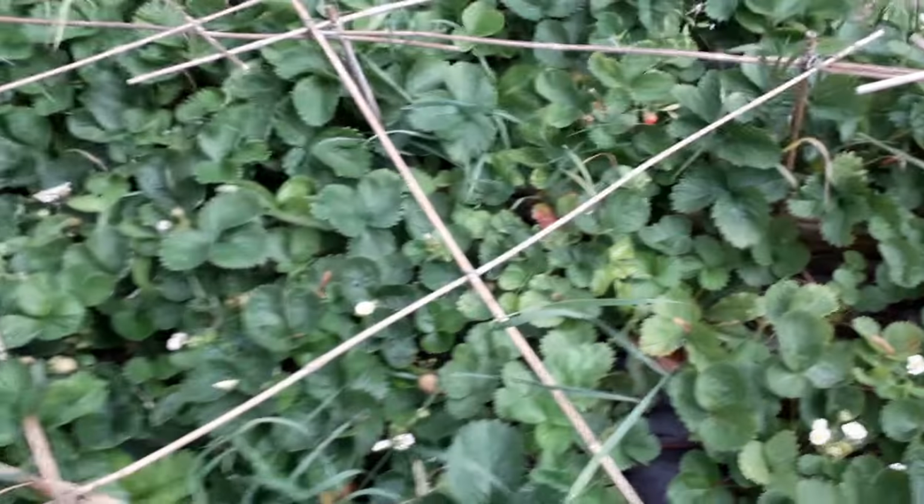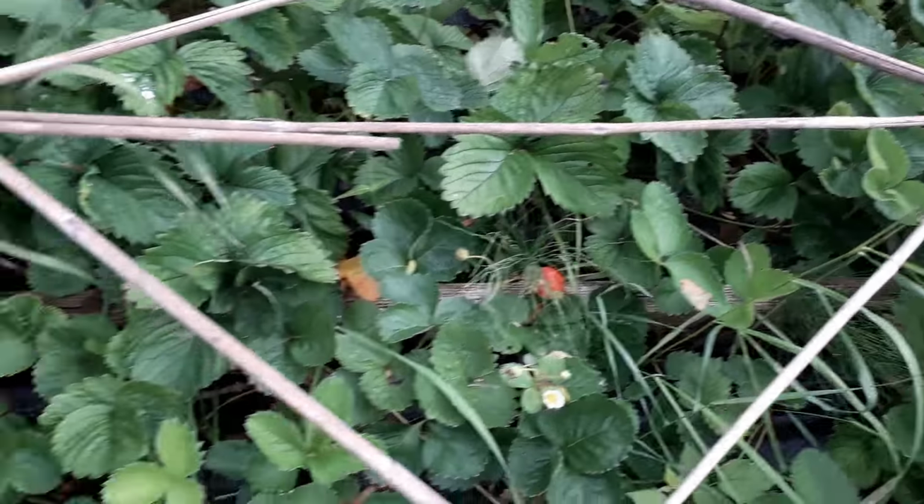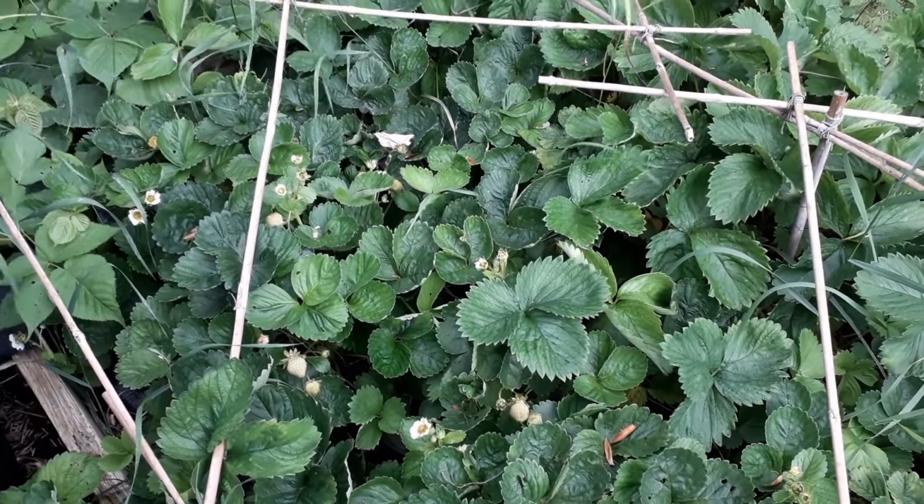Right, strawberries. Getting a second flush of strawberries now. You can see there's one over there which is ready. I'll have that before I go. And down here you can see there's quite a few more with strawberries coming on them. So I'm going to get a second lot of strawberries off here, which I'm really pleased about.